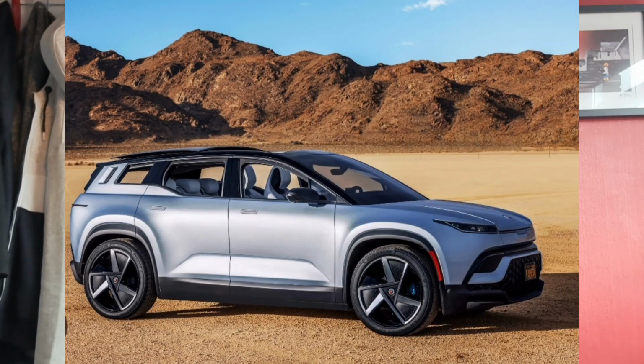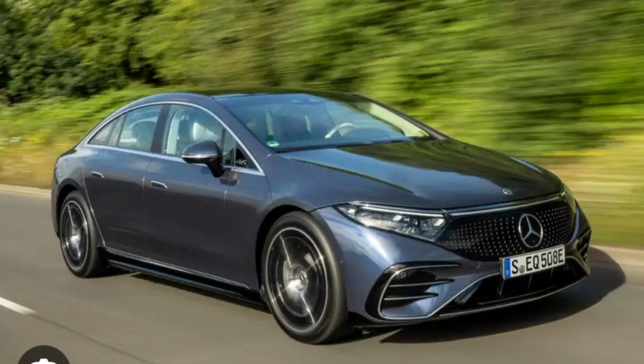They do more than petrol cars. There's 2 on sale at the minute that do more than 400 miles of range. Name both. Fisker Ocean Extreme all-wheel drive at 440 miles of range, and the Mercedes-Benz EQS 450 Plus with 453 miles of range. Oh, is that so? Yes, it is. Now I'm going to backtrack. You don't need 400 miles of range.